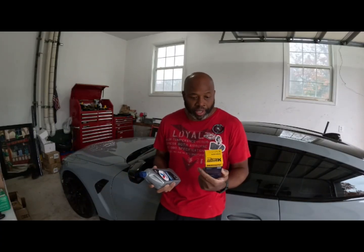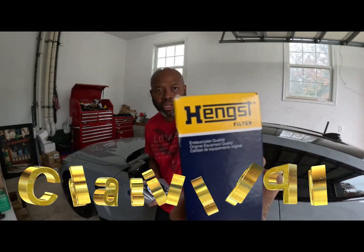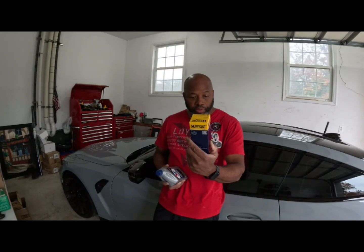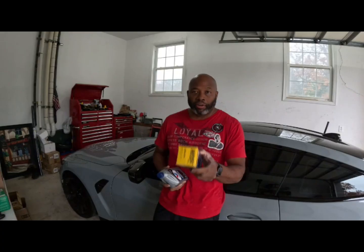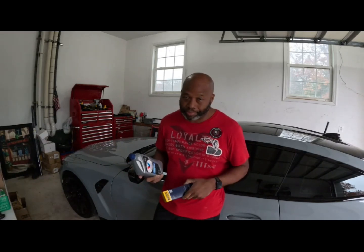And then the filter, I think this is an OEM brand, I'm pretty sure it is. I got this on Amazon, E258HD379, for like 17 bucks. I went to the dealer, they wanted 32. I didn't even ask the dealer how much it was to buy the oil. But like I said, if you want to drive a car like this, you're gonna have to learn to do some work yourself. Otherwise, you're just gonna pay astronomical prices at the dealership.